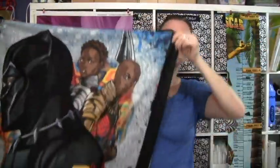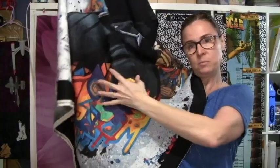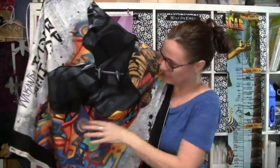The last panel I pulled out was this gorgeous Black Panther panel. I really like how it bleeds into this awesome fabric design at the bottom. Linus quilt tops are going to be getting a bump with all of these awesome panels.